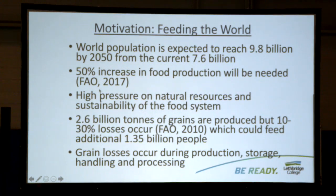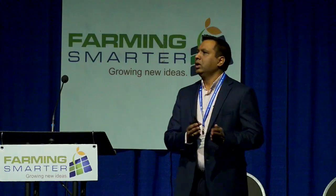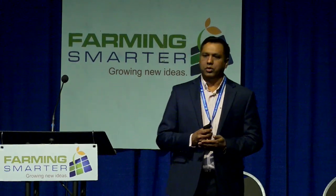Currently, we produce about 2.6 billion tons of grains, out of which 10 to 30% losses occur everywhere, which could feed an additional 1.3 to 1.5 billion people. And these grain losses occur during production, storage, handling, and processing, and they vary throughout the supply chain in different parts of the world.